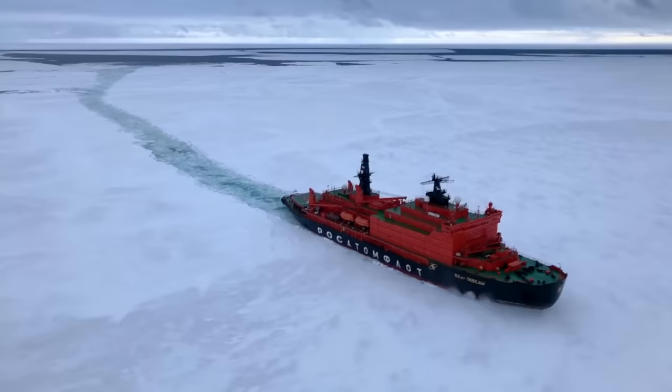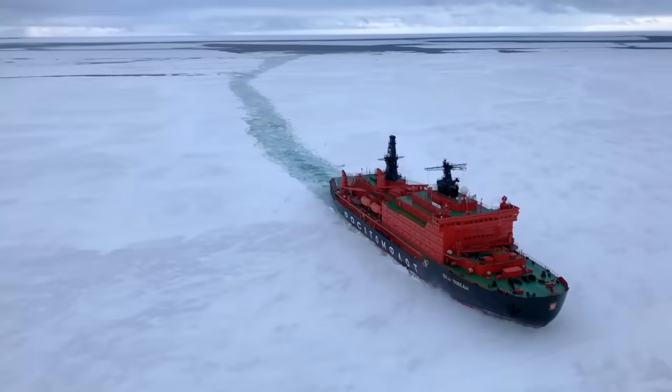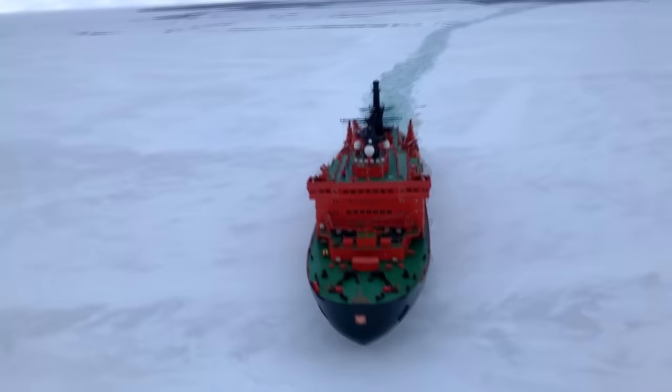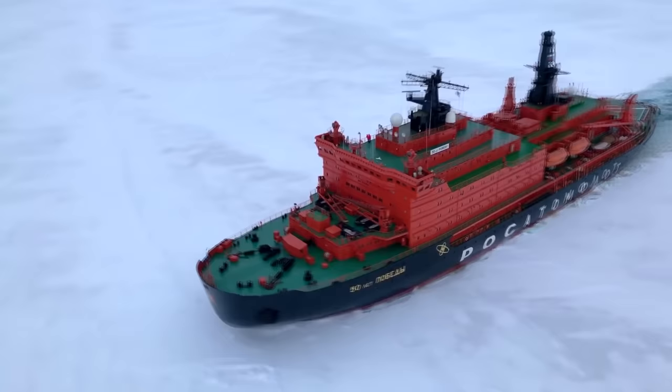The ship has two OK-900 nuclear reactors and can operate for almost an entire year before needing to refuel. The ship also incorporates an experimental spoon-shaped bow, allowing the vessel to more efficiently cut through ocean ice. Certainly a very impressive vessel.